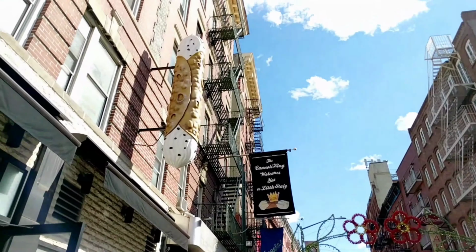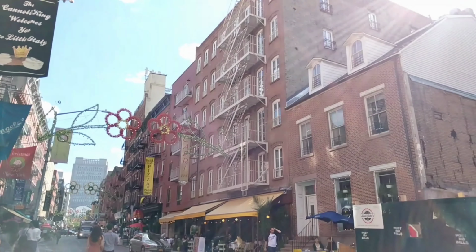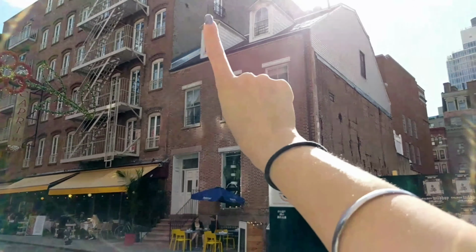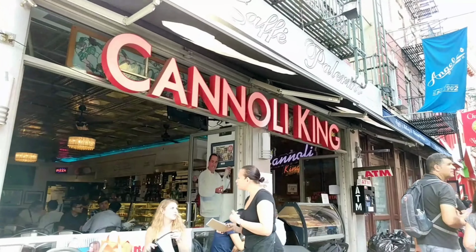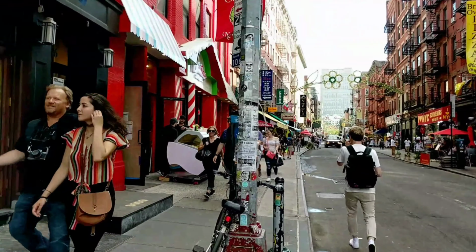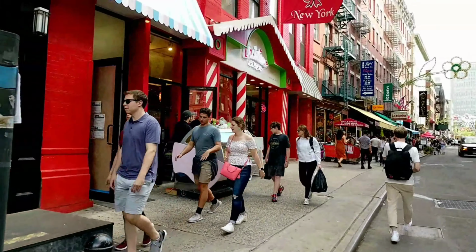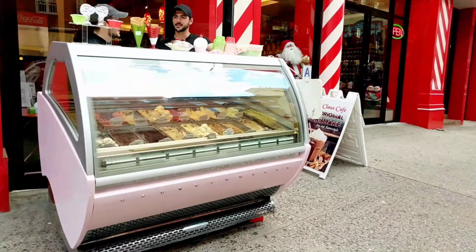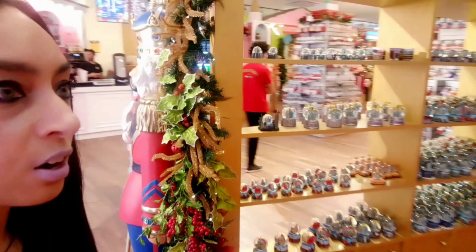During Christmas time, they have some little Italian Santa up on one of those window sills. It's really, really cute. Oh, this is new. Oh, wow. They opened up a big Christmas in New York out here. Check it out, guys. This place is like Christmas grew up or something. Wow. Check this out, you guys.